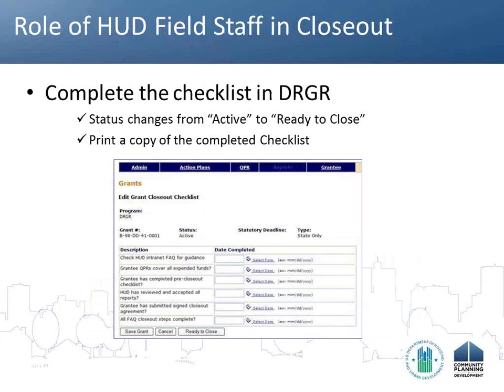So I'll contact the CPD specialist, and they go into DRGR and they submit these dates. And actually in this slide, they kind of switched it. Once the CPD specialist goes into DRGR and enters these dates, we want them to do a screen print, because this becomes part of the closeout package that we're going to submit to Fort Worth and to the disaster recovery office. And then we want them to select the ready to close. And that changes the status in DRGR from active to ready to close, and it will lock the fields so that you can't go in there and make any other changes without contacting us.